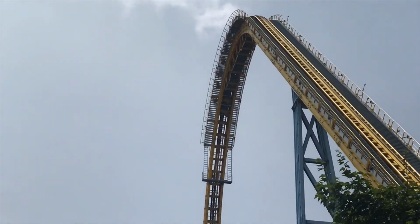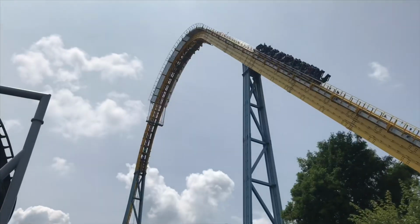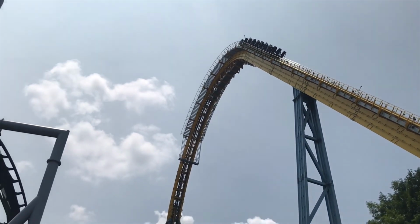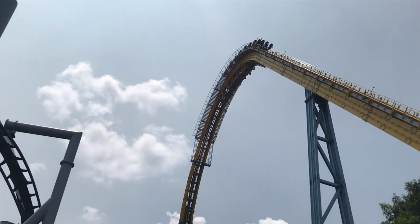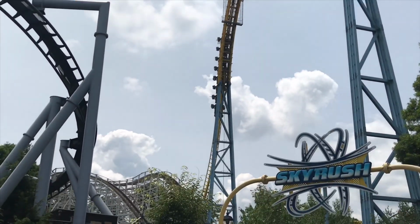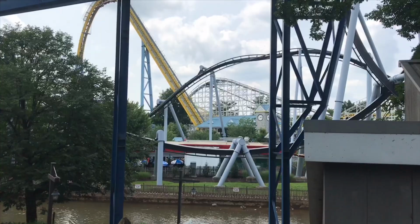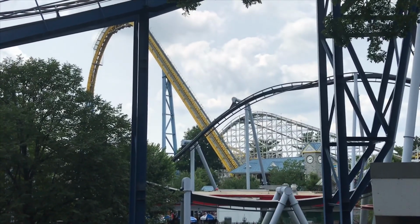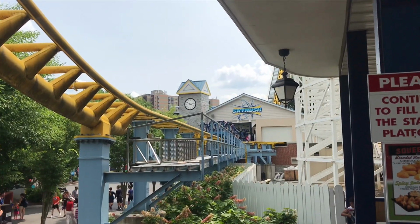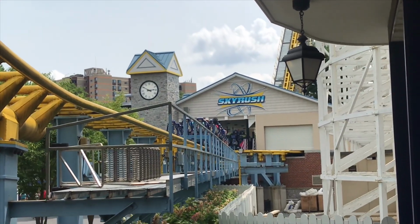And personally, like I said earlier, I was only expecting 3 or 4 elements to stand out, but I think every single element on this coaster is in the same tier of insanity. If I were to rank worldwide coaster elements, all of these would be S tier or S plus tier. So now I'm going to go through the full experience of Skyrush, element by element, giving you guys a first-person perspective of this roller coaster.